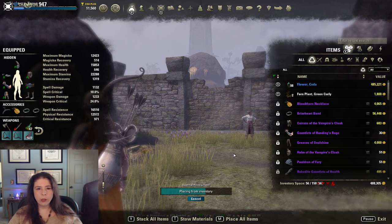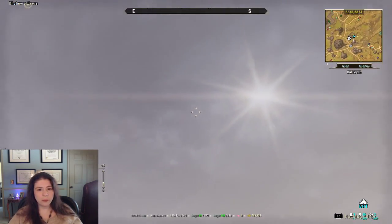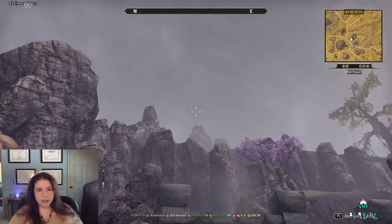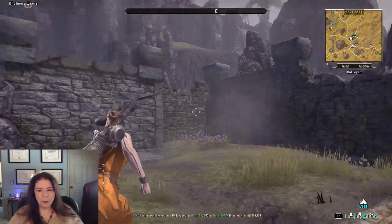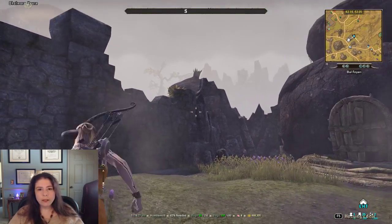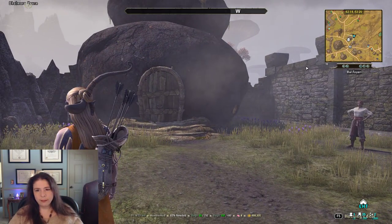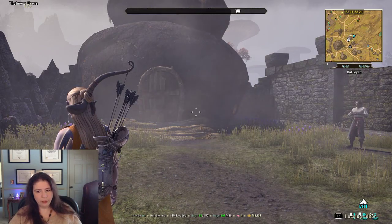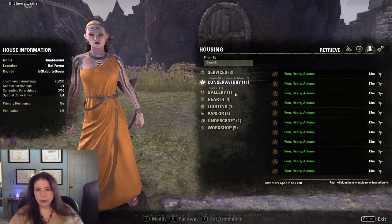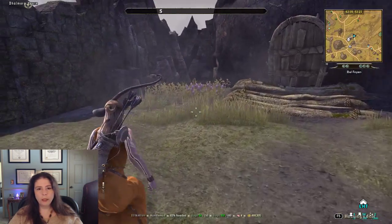You don't have to sit there and go click, click, click, click, click. And it's especially good when you're dealing with hundreds of items. Now, you have to not care about where they go, because sometimes I can't find them after I put them down. Oh, I guess they went into the ground. There is a way around that. You can always just bring them to you afterwards, but honestly, I don't care, because all I'm going to do is open this up and then hit retrieve and then go to conservatory and boom, boom, boom, boom, boom. They're all in my inventory again. Super easy.